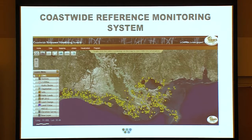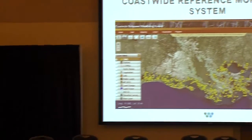But that very first act that I told you about, 1990, the Coastal Wetlands Planning, Protection and Restoration Act, focused on vegetated wetlands, called for a scientific evaluation to be conducted every 3 years, I believe.